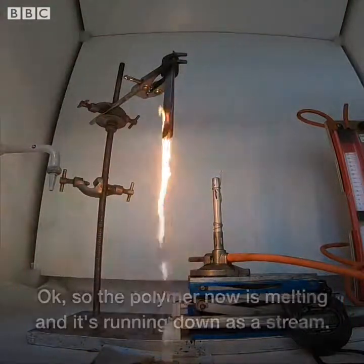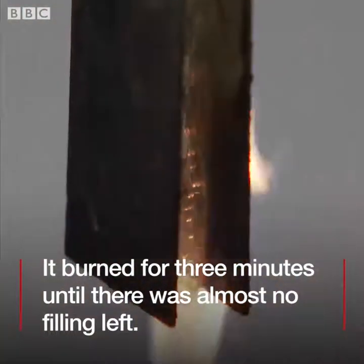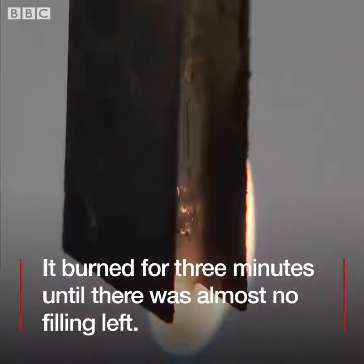Okay, so the polymer now is melting and it's running down as a stream, continuing to burn because it's sort of fed by the plastic that's melting above. That's right.